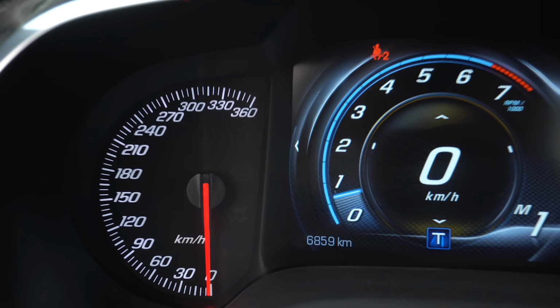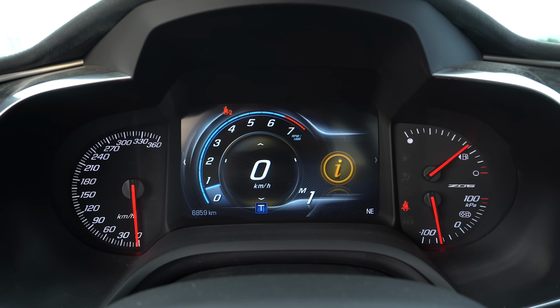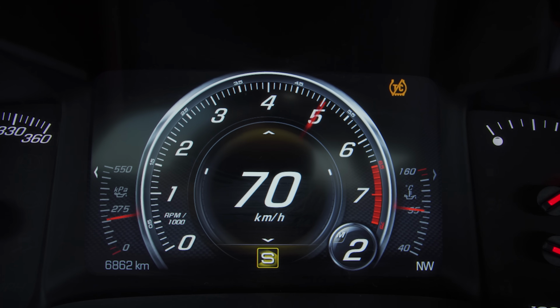We've got a digital display in the middle. We've got an analog speed on the left, which no one's going to use. And then we've got analog gas and supercharger pressure on the right. Yeah, I love seeing the analog gauges. However, the digital ones are kind of laggy and kind of annoying, but also cool. And I kind of respect what they tried to do with them.